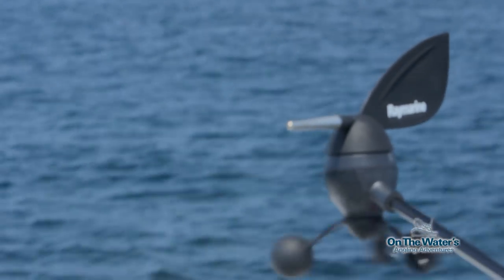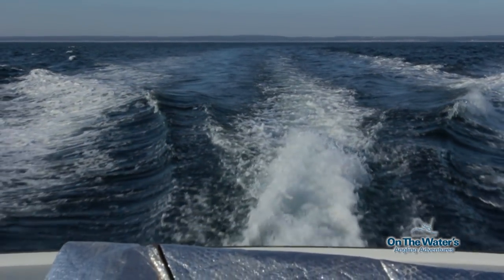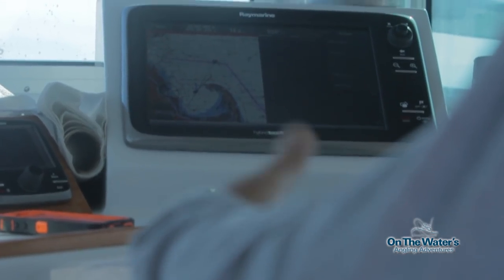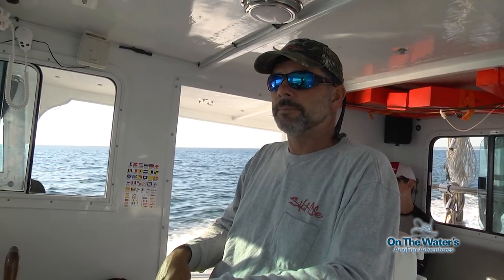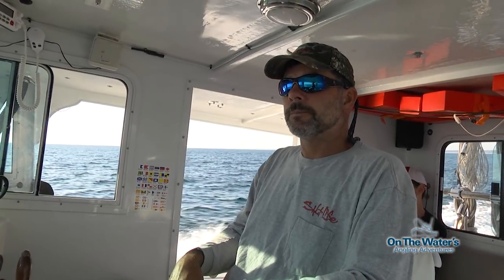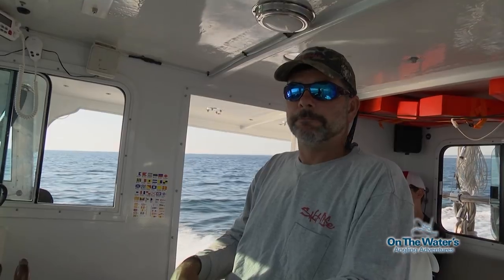Today's a perfect day, light west wind, supposed to come around to the southeast in the afternoon. Last time we were out, we did find a good number of fish up feeding in the mackerel, the herring, and the sand eels, making it rather difficult to catch with a harpoon. But hopefully today, they'll square up and run.